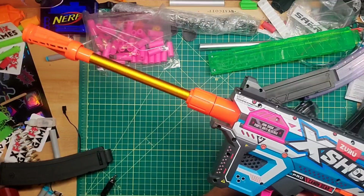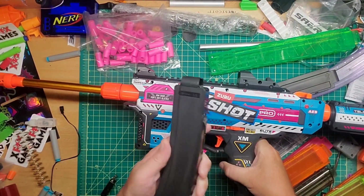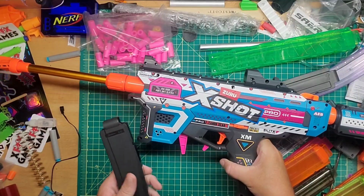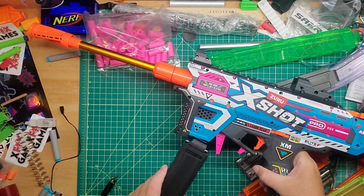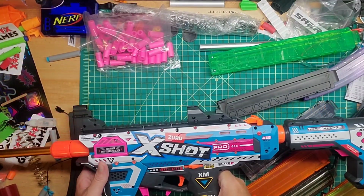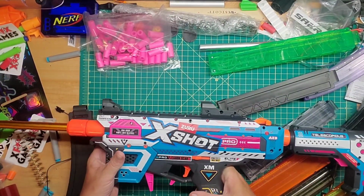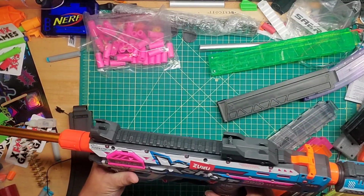Yep, fires. Okay. So yeah, the only one that looks like it doesn't work with is the Dragon mag from Worker, which kind of sucks, but it's understandable because the curve is too severe, so it doesn't get all the way up in there. But everything else seems to work fine. So yeah, let's load up some darts and take this guy over to the door and see what it hits.